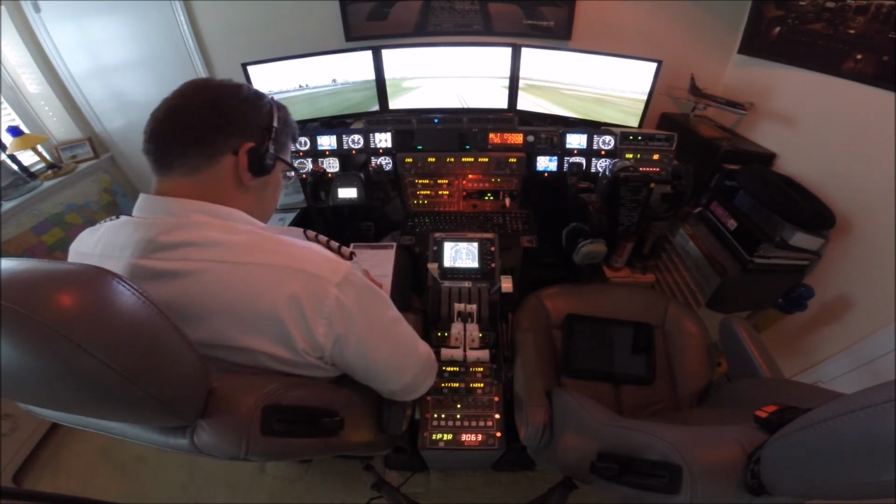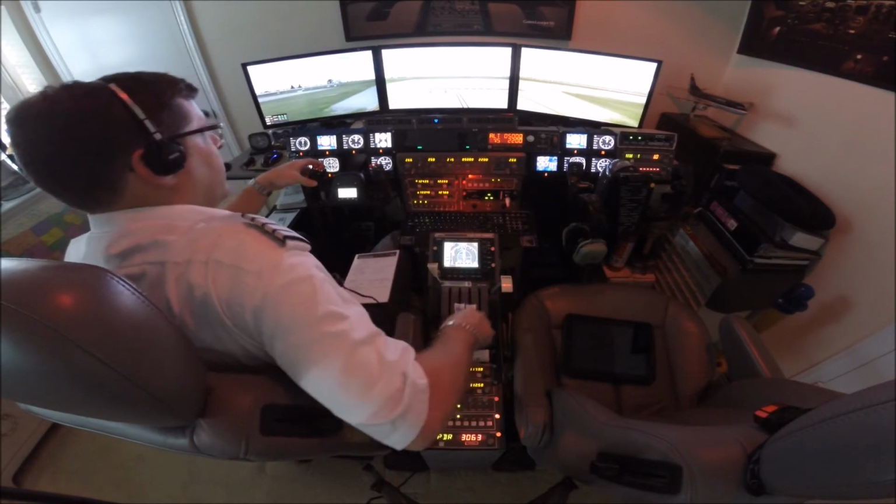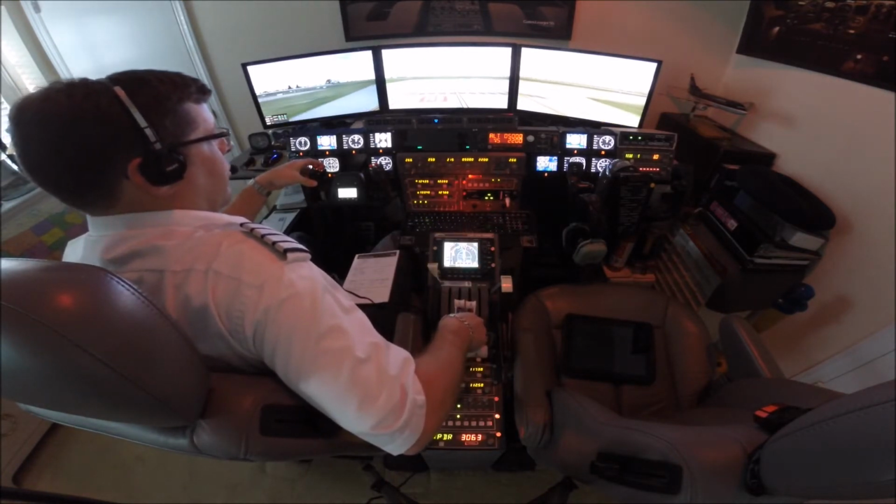Gulfstream 48 Sierra Sierra, wind is 300 at 11, fly runway heading, runway 27 left, cleared for takeoff. Runway heading, 27 left, we're cleared for takeoff, Gulfstream 48 Sierra Sierra.